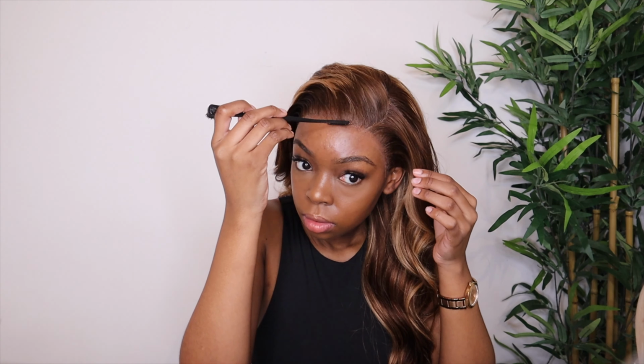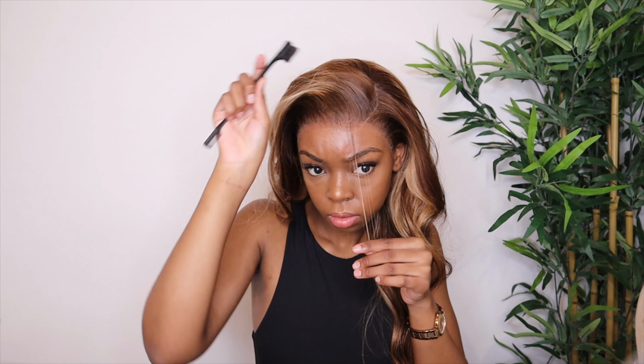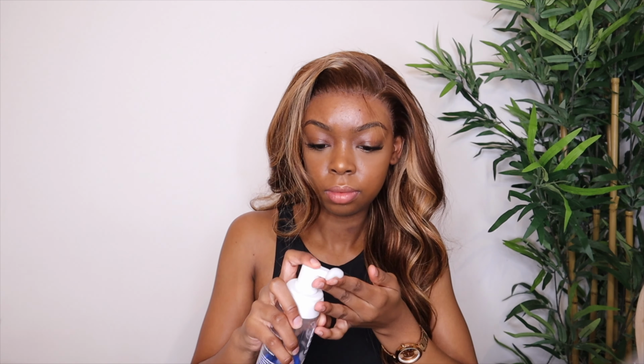Now it's on to the baby hairs. I don't really like baby hairs that much. I very rarely do them. I am starting to do them more now. But yeah, I just literally did one little swoop by my parting and called it a day.